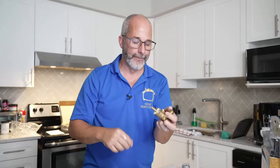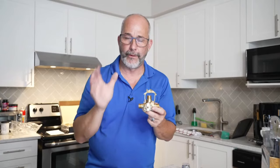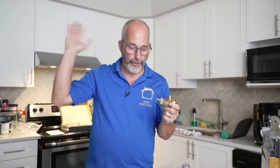That'll save somebody's bacon. Because let's face it, if you've done soldering in your house and a solder ball finds its way into the valve, it stops working. It leaks. It drips forever. Okay? Nothing worse than trying to go to the bed and sleep with a dripping faucet.